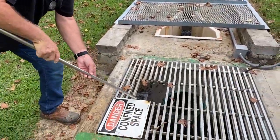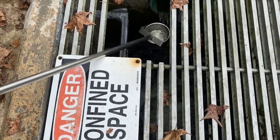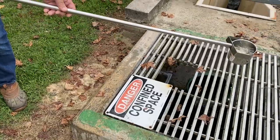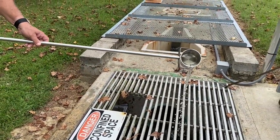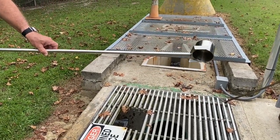Okay, right before we go into the creek, this is the final step, and this is the final product that the plant produces. As you can see, it's very clear water, almost looks like drinking water, and this is what we discharge into the creek, which ultimately goes into the Tar River and is used downstream by the next municipality.